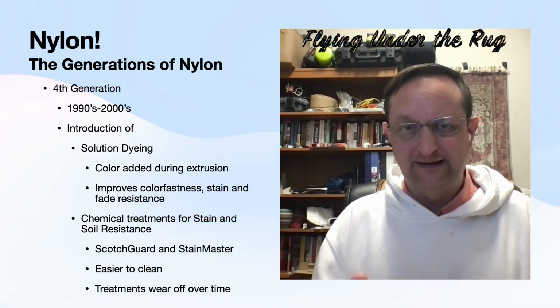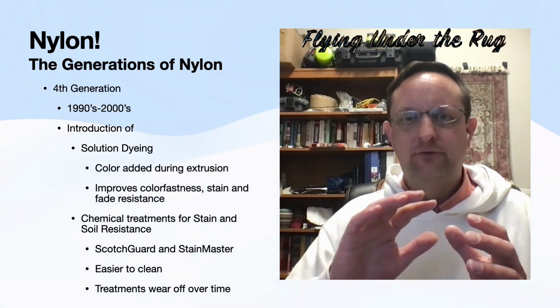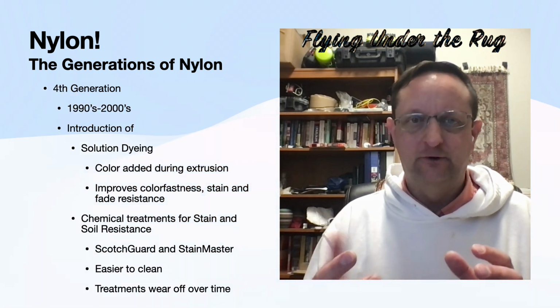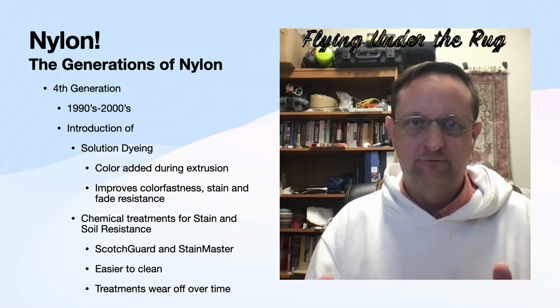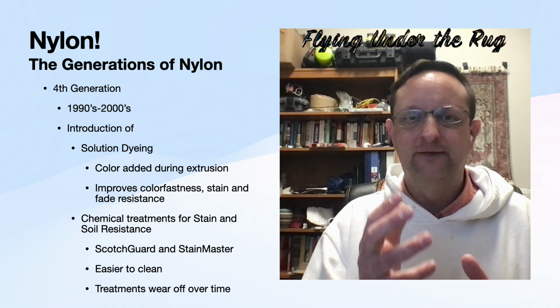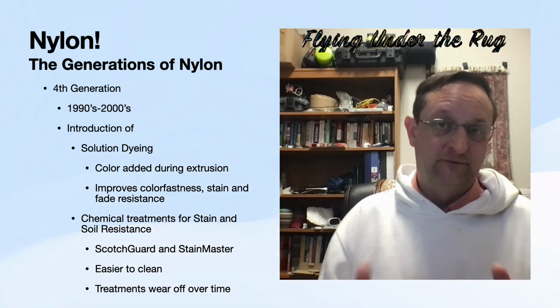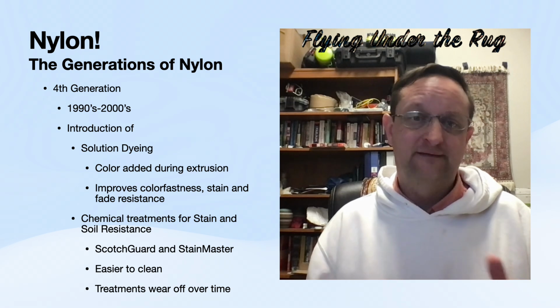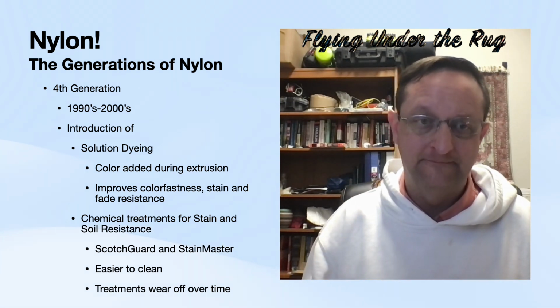If it's an acid dyed fiber or an alkaline dyed fiber, the color is on the outside of the fiber, kind of like an apple or a radish, where the color is on the outside only, and on the inside it'll be clear. Solution dyeing helped improve color fastness and stain and fade resistance. Solution dyed nylons are amazing.